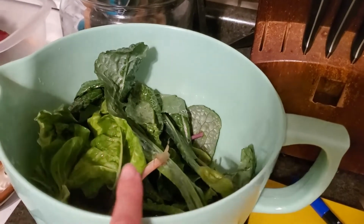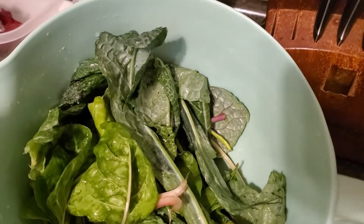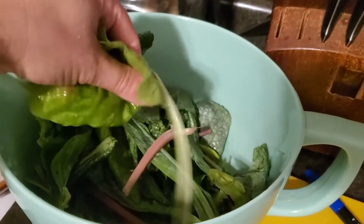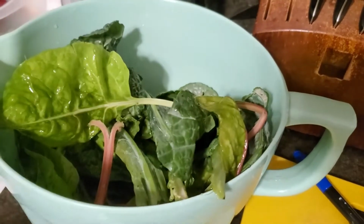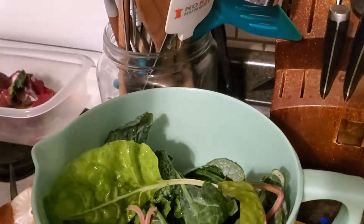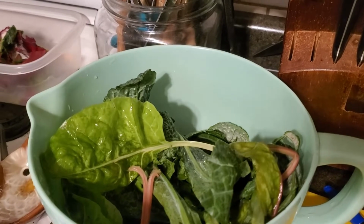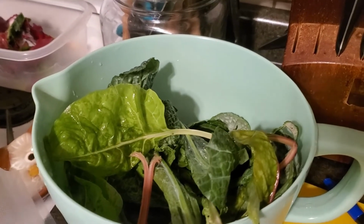I started washing this kale yesterday and didn't even finish washing it. Never mind doing something with it. There's actually Swiss chard in here as well. So it's been wet for a while. I rinsed it again. What we're going to do, I'm just putting it in some food saver bags and we'll pop it in the freezer. It'll be fine for adding to dishes in the winter months when I don't have any growing in the garden. So that's the first thing I'm going to do.